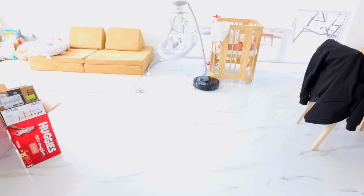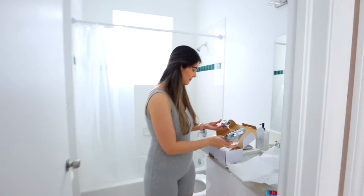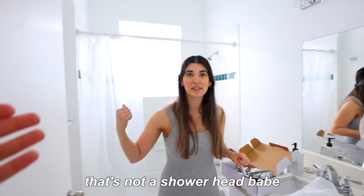Okay, today on Sunday Funday, we are using our automatic robot vacuum because it's very well needed. Naomi is currently sleeping, as we see her on the monitor. Aaliyah's checking out the garbage. And Haley just added the shower head, even though it's clear, defeats the purpose of... That's not a shower head, baby. Oh, sorry. Shower curtain, sorry.